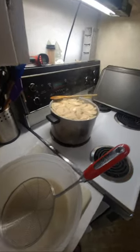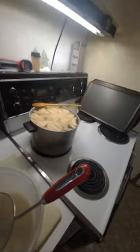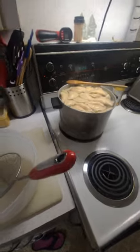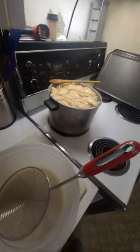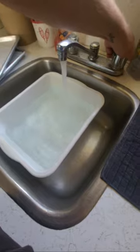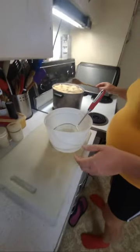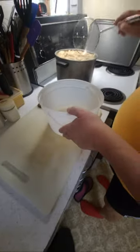Finishing up stage two of the perogie. And then we gotta transfer everything into this, which is full of cold water, because we gotta stop the cooking process. And then we're off to stage four.